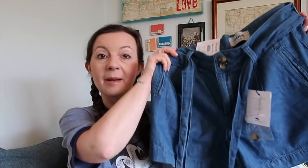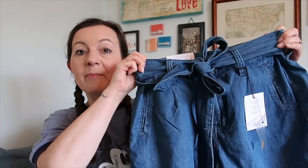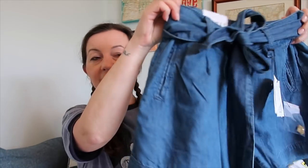I also bought a new pair of shorts. We've been going now to the States for a long time, and for the first time last year, since I think since I was 21, I wore shorts. I haven't worn shorts for so long. But I bought these from New Look. Again, I placed them when they were on sale. They were $19.99 originally, and I think I got them for $13.99. I love that bow on the front, but they're quite floaty.